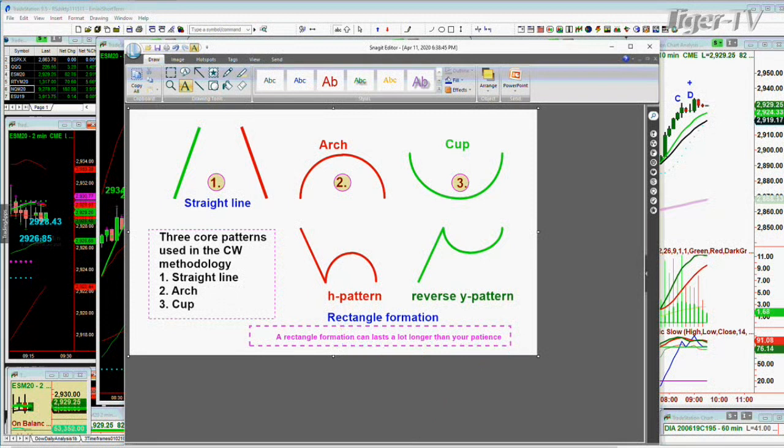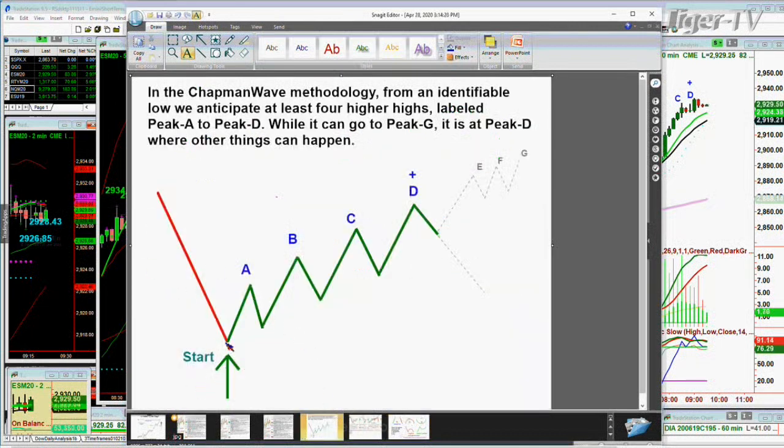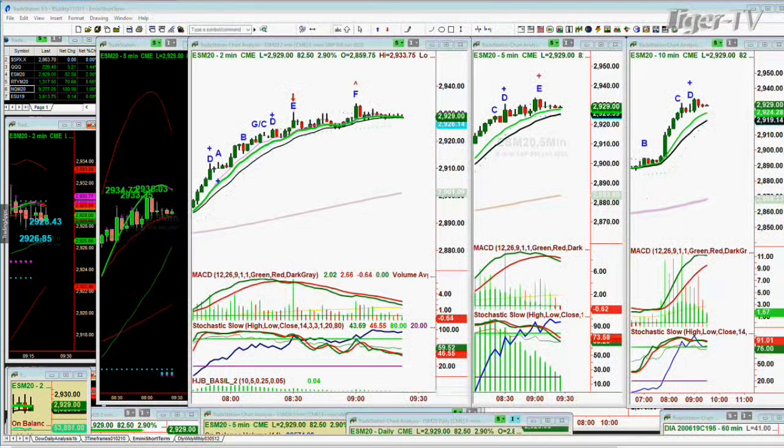In the Chapman wave methodology, we're also looking for 4 higher peaks. You can go higher than that. You come down sharp, you try to identify the lowest low bar. You count each successively higher peak. It goes alphabetically, uppercase on the way up, lowercase on the way down, from A through G, but it's at that 4th highest peak, A, B, C, D. At D, other things can happen. That's where you can get the deepest correction, or you can recycle and go higher. So that's the core foundation for the Chapman wave methodology.